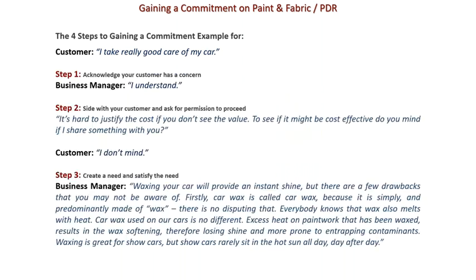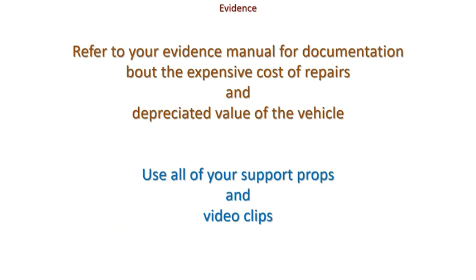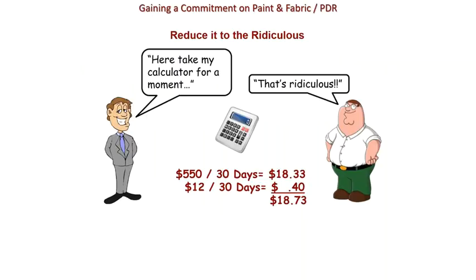I take good care of my car. It's hard to justify the cost. Waxing will be an instant shine, but there are a few drawbacks, which we talked about already. Excessive heat will remove that wax, cause it to wash off, along with the car wash and the other things that you're exposed to. Refer to your evidence manual for documentation about the expensive cost of repairs and depreciated value of the vehicle. You should have all these things in your evidence manual. You should be using your props all the time, and you should be using video clips all the time, because those are the things that are totally going to engage the customer and put you in a better position to close the sale.